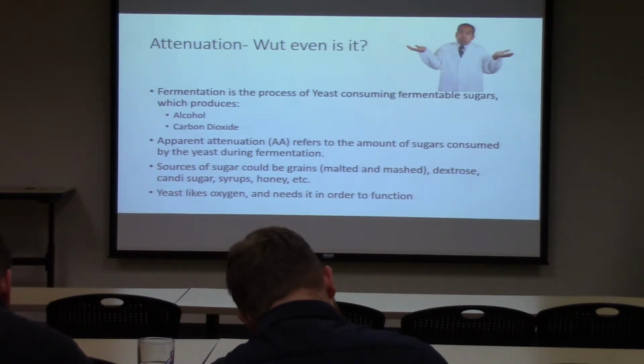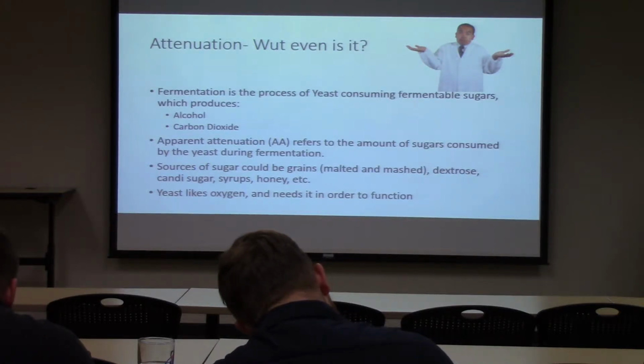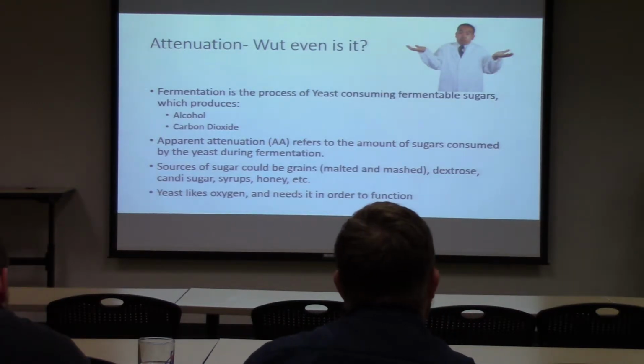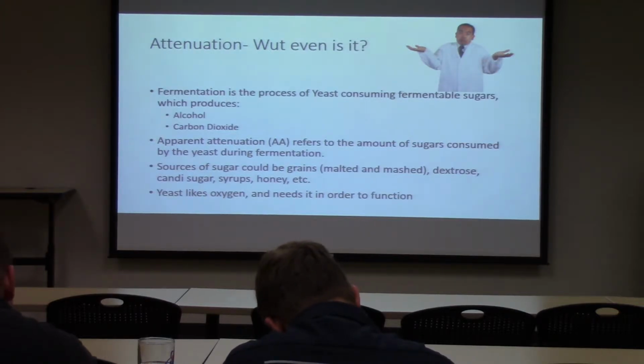Sources of sugar to be fermented could be coming from grains, malted barley, that is then mashed to convert those sugars into those that are fermentable. Dextrose, basically pure sugar. Candy sugar, syrups, honey, etc. All of those are fermentable to varying degrees. You don't necessarily need to know it, but if you're curious, it's interesting to look up. Probably a book like How to Brew by John Palmer would show these various fermentables and to what degree they actually attenuate or ferment out. Some like honey ferments all but like 10 or 15%, so it's not entirely fermented out. But things like dextrose and even candy sugar, maple syrup, all of those things are fermented out completely.